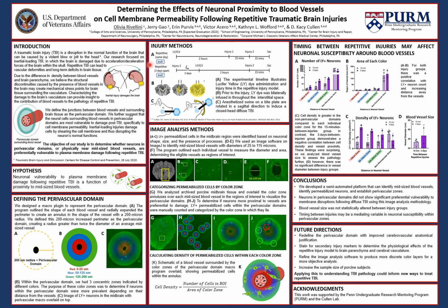The experiment was conducted by first infusing a lucifer yellow dye marker into brain ventricles to identify cell permeabilization after the injuries occur. The first group of pigs received 2 injuries with 15 minutes in between, and the second group received 2 injuries with 3 days in between. The inertial loading injury was induced in the pigs by quickly rotating their heads in the sagittal direction to mimic a closed head diffuse injury.